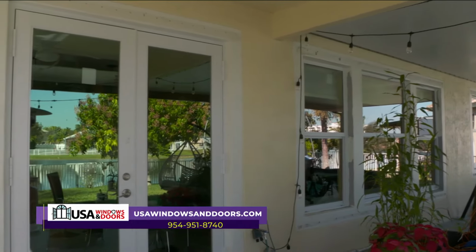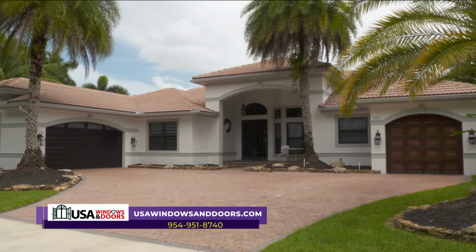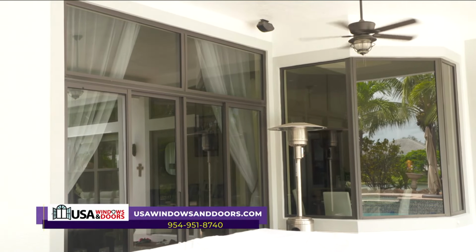Absolutely. Now you have access to a lot of different product lines that you sell, so people aren't going to be stuck with one particular brand. They have the ability to get what's really going to be best for the look of their house. Yes. We work with all the manufacturers here locally. We work with ES Windows, Mr. Glass, SIW, PGT, CGI. We work with all the brands.